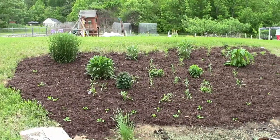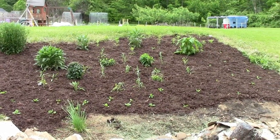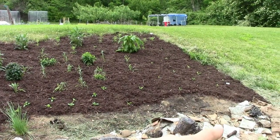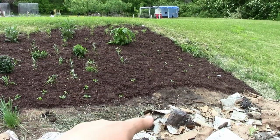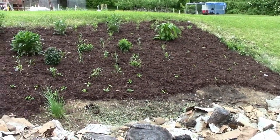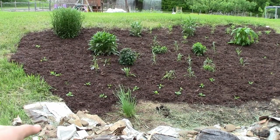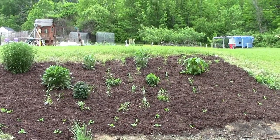So the area is mulched. I still need a bit more mulch down there, right there, and I think for today I'm gonna leave the cardboard, but when my foot feels better, I'm gonna come and start working on this edge first, and then on that side right here. So yep, that's how it looks. Let me give you a close-up.